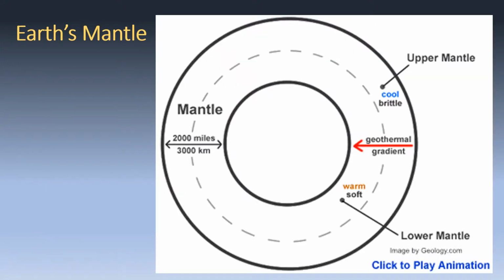Earth's mantle is approximately 2,900 kilometers thick, that's about 1,800 miles, extending from the upper crust layer to the outer liquid core, and it's primarily composed of olivine-rich rock. Temperatures range from 500 degrees to 900 degrees Celsius, that's about 932 degrees to 1650 degrees Fahrenheit, near the crust, to more than 4,000 degrees Celsius at the bottom liquid core boundary. That's over 7,000 degrees Fahrenheit.